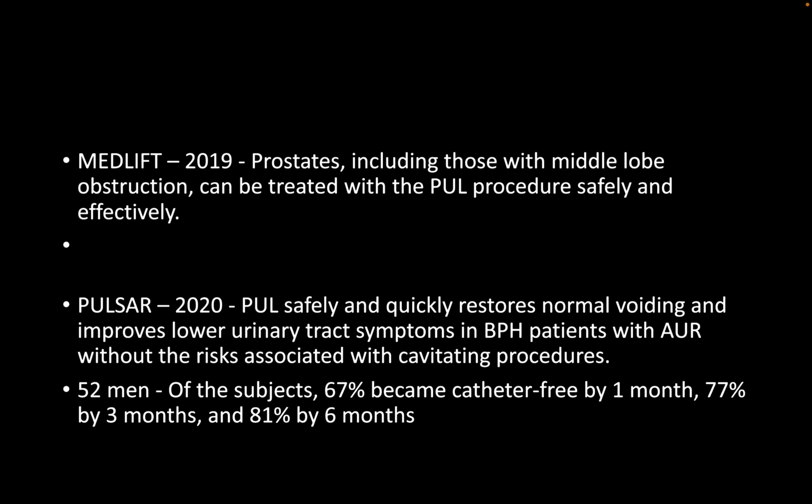So the patient whom we are discussing has got a median lobe. Will it affect your choice of treatment? He is fit for all of these surgical treatment options.